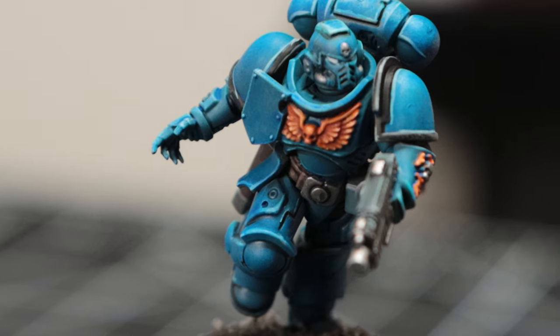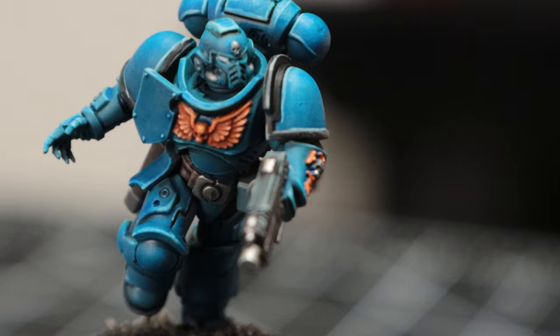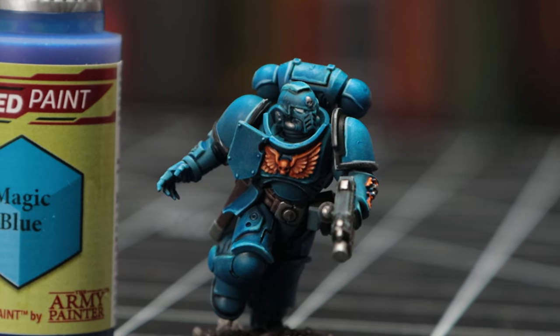A big shout out to both Army Painter and Two Thin Coats for sending me their new paint ranges. I didn't test them extensively on this project, but the ones I did use performed admirably, and I'm really excited to put the rest of the range through its paces.